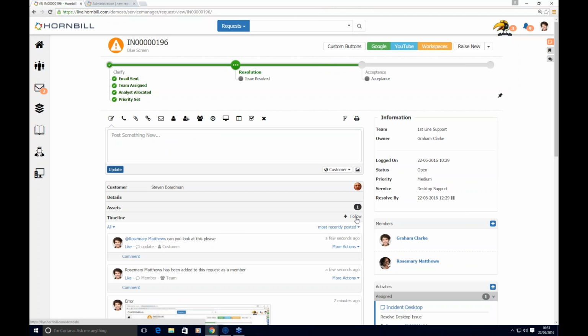As an analyst as well, if I do choose to move on from owning this ticket, if I'm still interested in getting updates to that ticket, I can choose to follow the ticket, and all those updates are going to come to me in my news feed, which we'll have a look at in a second.